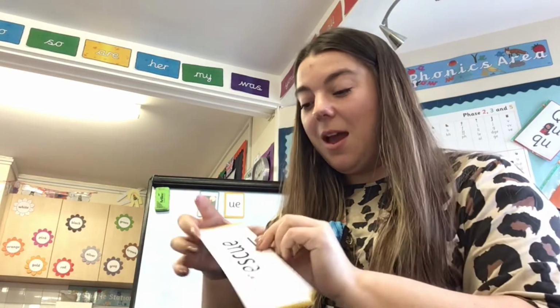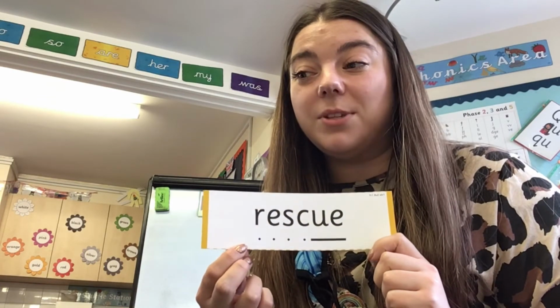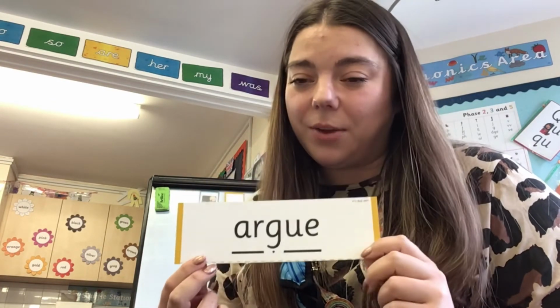Our first word that we're going to look at, the definition and the sentence, is clue. If you don't know the answer, you can ask for a clue. We give you lots of clues in class to try and help you find answers. Our next word is rescue. Well done. A helicopter can rescue people who get into trouble in the sea. And our last one is argue. Well done. So, when we fight, we argue. So let's be kind and not argue. Argue is when we bicker and shout at each other, isn't it?